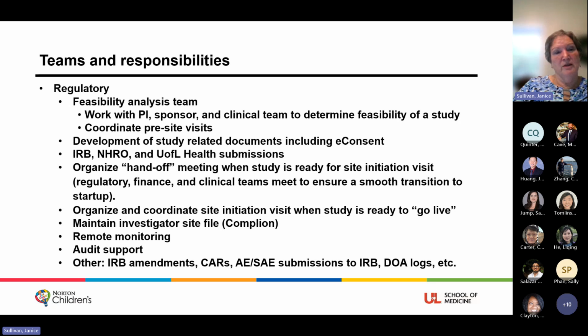Then the remainder of that team, the regulatory team, they develop study-related documents, including the e-consent. They do the IRB and HRO and UofL health submissions. And they also organize a handoff meeting when the study is ready for site initiation visit. And this is the regulatory team, the finance team, and the clinical teams to ensure a smooth transition of startup. In addition, if there is anyone that needs to be at that meeting, say there's some special test that has to be done for that specific study, that team would also be invited to this handoff, just so everybody's on the same page. They know what the expectations are, and all the questions have been addressed before we actually roll a study out. And then they organize and coordinate site initiation visit when the study is ready to go live.